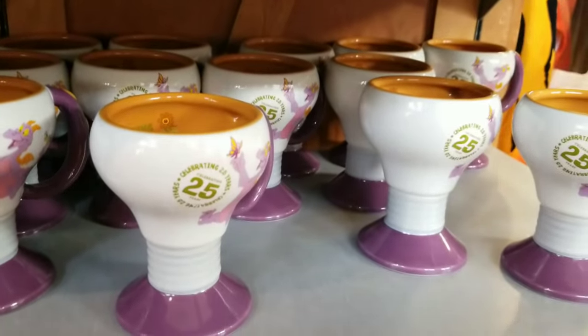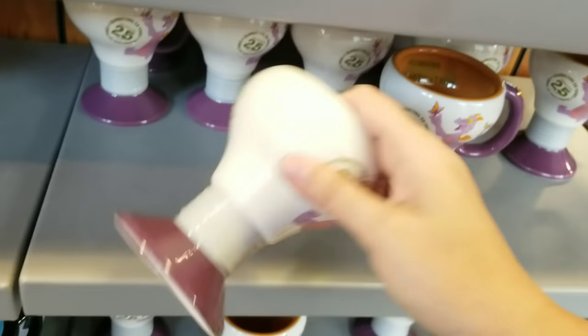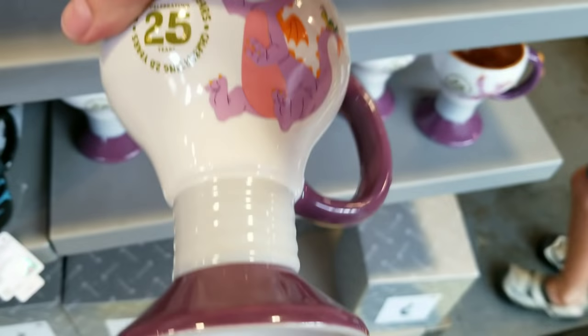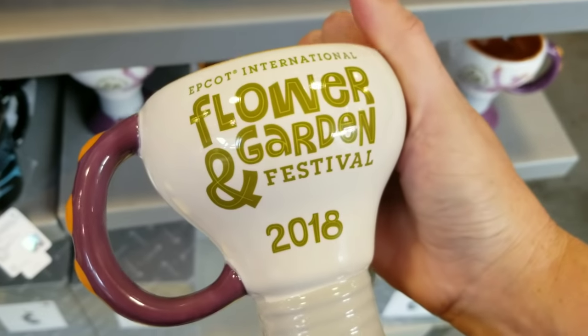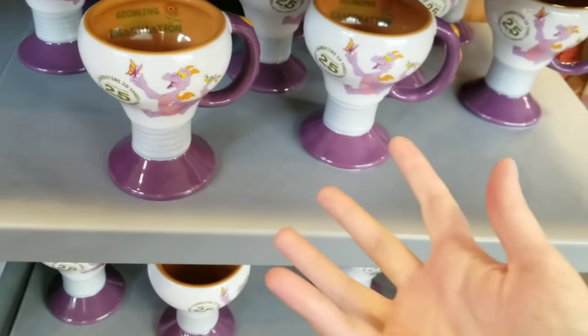Even more exciting, they have tons of the Flower and Garden Festival cups. You're gonna freak out, guys. You're gonna freak out. $2.99! I'm grabbing one of these today. So if you guys are in the area, you might wanna hurry up and come pick one up. I will definitely get one for $2.99. I cannot believe they price dropped that low.